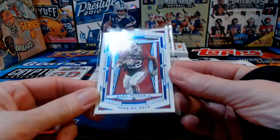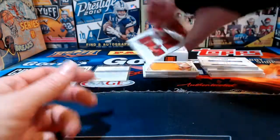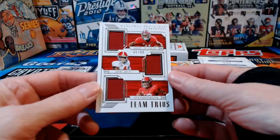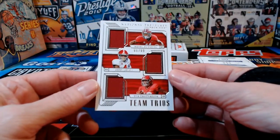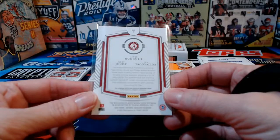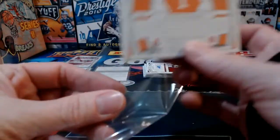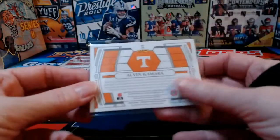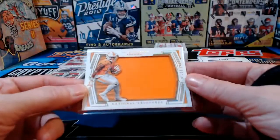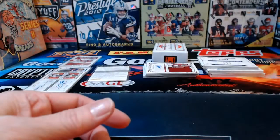Mark Ingram, numbered to 75, going to the Saints. Another multi-team card, Henry Ruggs, Jerry Jeudy, and Tua. All right. So we have the Raiders, the Broncos, and the Dolphins in play on that one. It goes up into housekeeping as well. We're going to have a lot of fun stuff to do up there, aren't we? Alvin Kamara comes out next with a relic numbered to 10 going to the Saints.